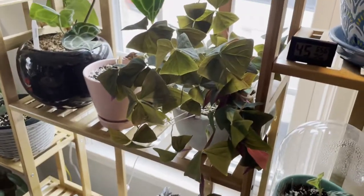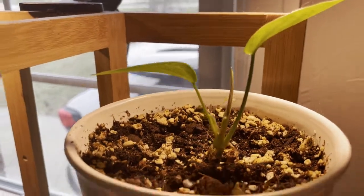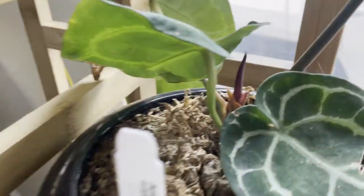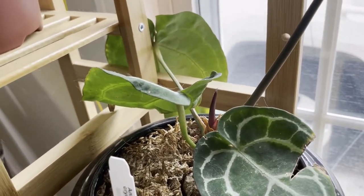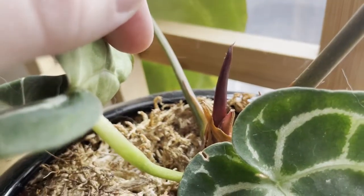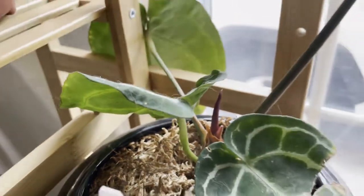So, you know, spring has officially sprung and everybody's putting on a new leaf. New leaf coming up. I remember telling you that this Anthurium crystallinum's new leaf was so red when it was coming out. This is kind of an example. It stays that dark burgundy color for so long, and it's beautiful.